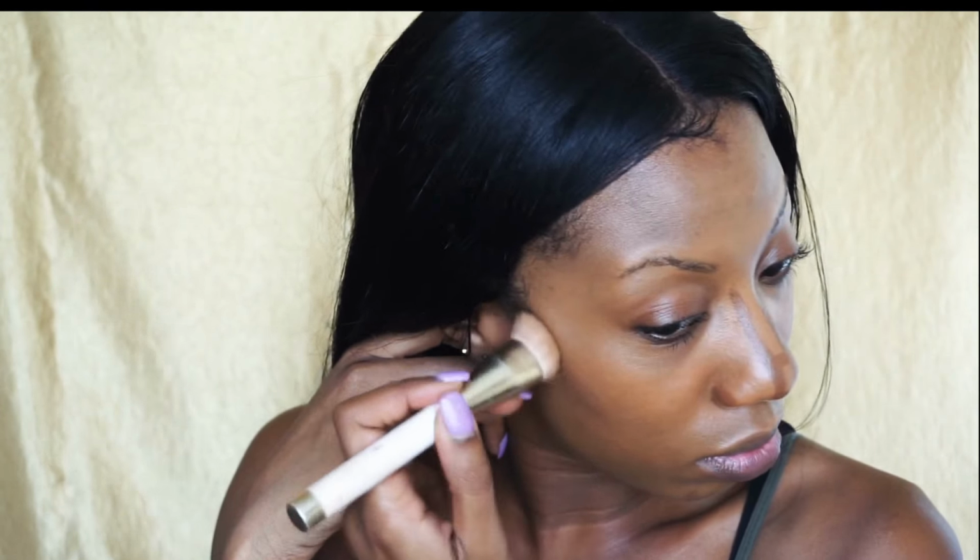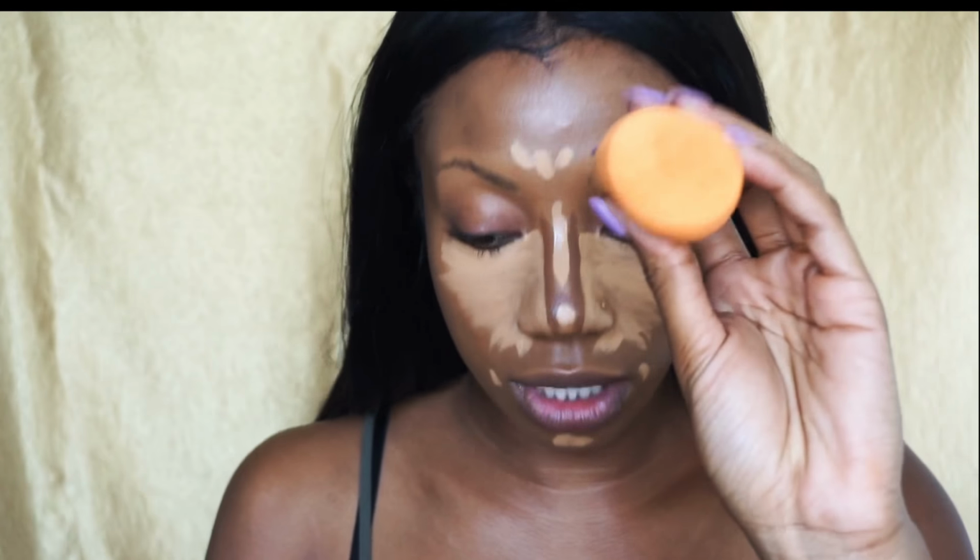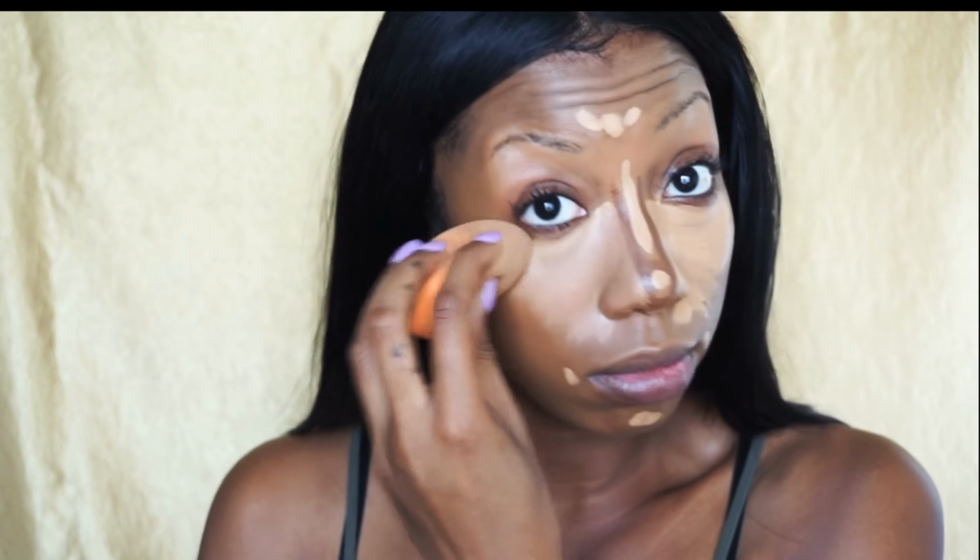For concealer, I'm going to use my NARS Radiant Creamy Concealer, and this is in Caramel. Take my Real Techniques Beauty Blender and just blend that out. And it is damp.